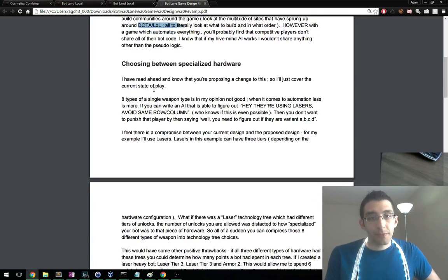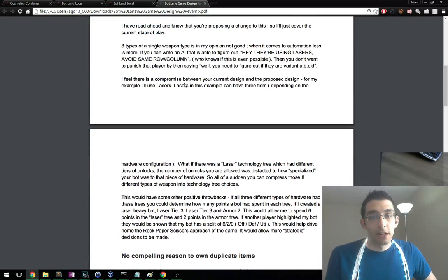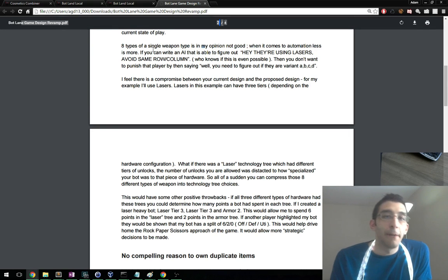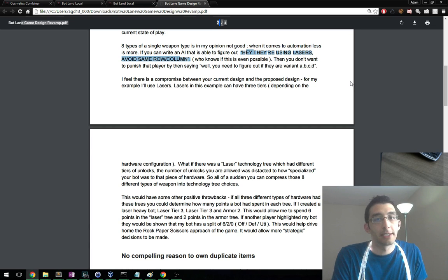Okay, so choosing between specialized hardware. So 8 types of a single weapon is not good. When it comes to automation, less is more. So this is actually, I half agree with this. The whole, hey, they're using lasers, so let's try to avoid the same row and column. And it's not technically possible to know that they're using lasers.